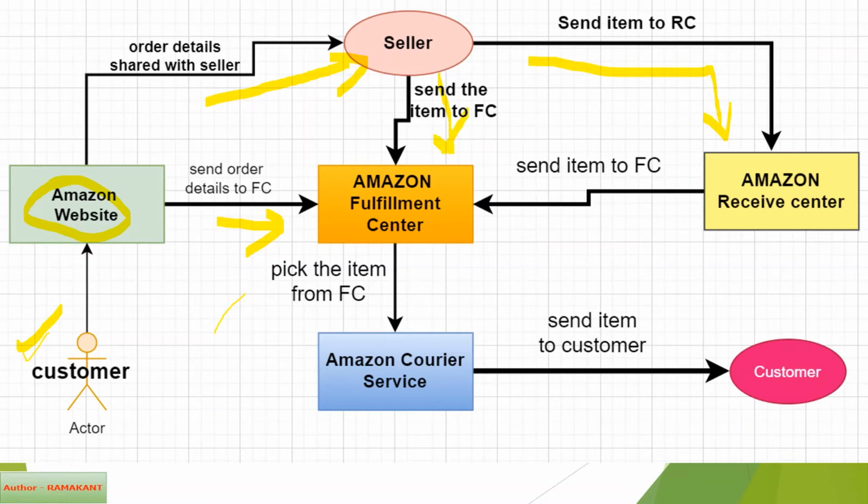The seller can send the item to either location, whichever location is close to the seller. So either at the fulfillment center or at the receipt center. If the seller is sending the item to the receipt center, the receipt center will send the item to the fulfillment center. So ultimately the item will be arriving at the fulfillment center. Suppose the item has arrived at the fulfillment center, and then it is stored there for delivery. For the delivery of the item, the Amazon logistics system will pick the item from the fulfillment center and send the item to the customer.